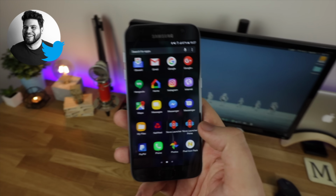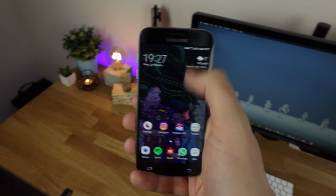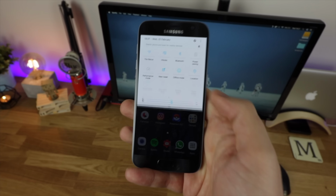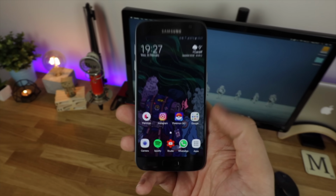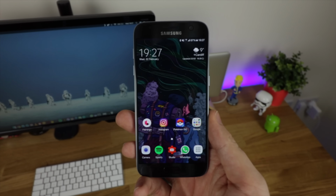I'm now running Android 7.0 Nougat on my Galaxy S7. So today we're going to be taking a look at some of the new features and some of the awesome design changes here with the Galaxy S7 and the newest version of Android. So let's take a look.